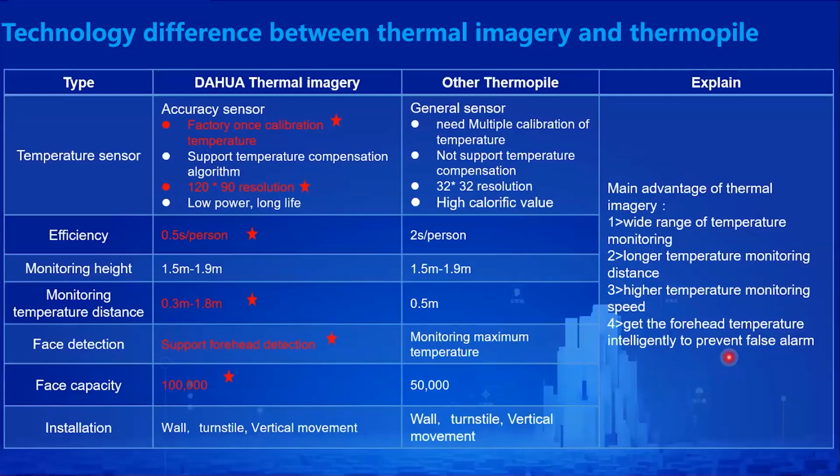I would like to tell you about the last slide, maybe, the technology difference between thermal imagery and thermopile. Dahua thermal imagery is an accurate sensor. We have factory one-time calibration and support a temperature compensation algorithm. Our efficiency is 0.5 seconds per person, with a monitoring height of 1.5 meter to 1.9 meter. Other thermopile is 2 seconds per person, so you can imagine the difference between 0.5 and 2 seconds.